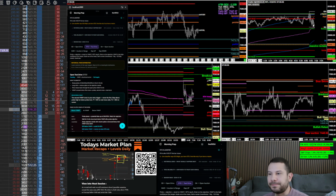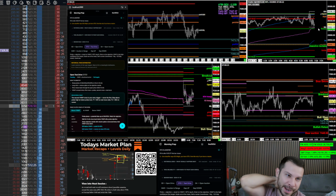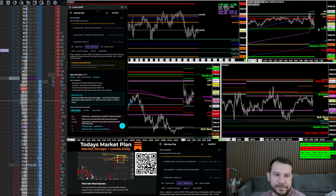NQ is weaker now. So, although we're going higher, the NQ is doing what it normally does every single week. It's fading. Not by much yet. We're still above value, and yesterday's value high, so we haven't faded much. We're still holding above yesterday's value high. So that's pretty good overall, given the large gap overnight.